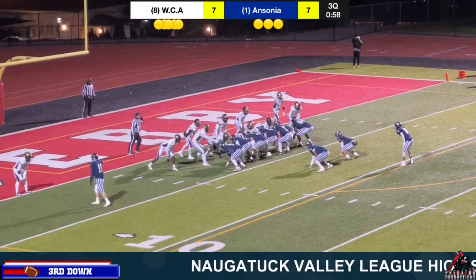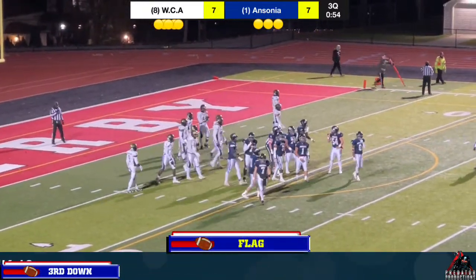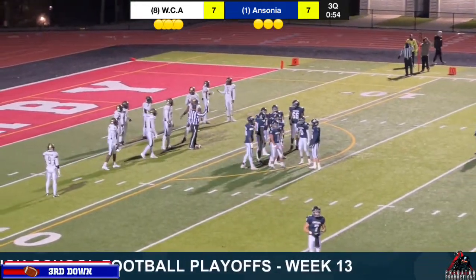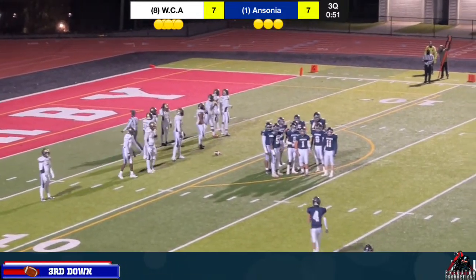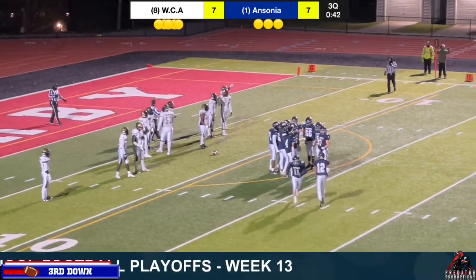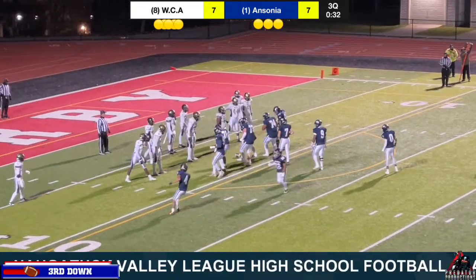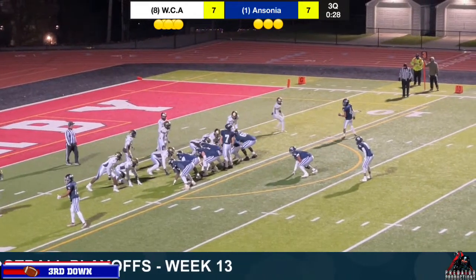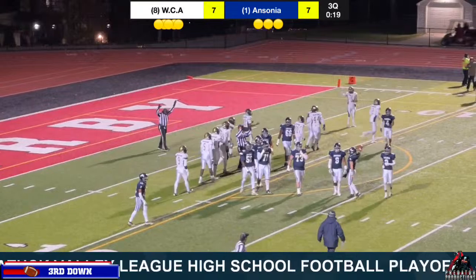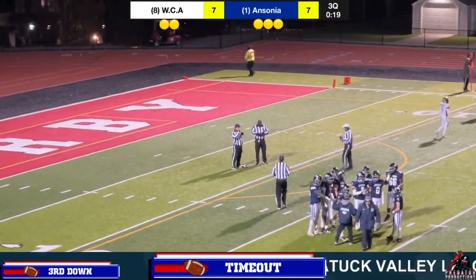Dive or slip outside. Oh, false start. Caught it on the sideline so fast. False start, yeah. The side ref caught that so fast. Penalty against the Chargers moves them back to the 8-yard line, third and goal. Timeout called by the Chargers. It's going to be third and goal from the 8.